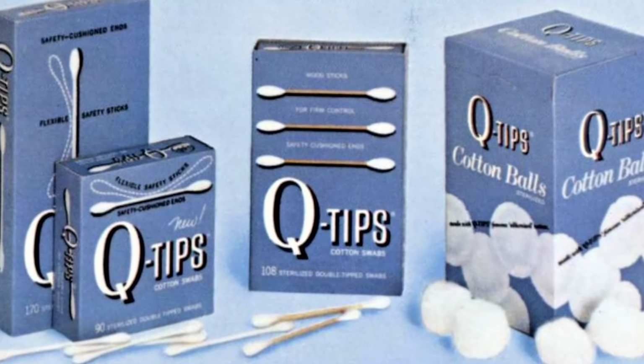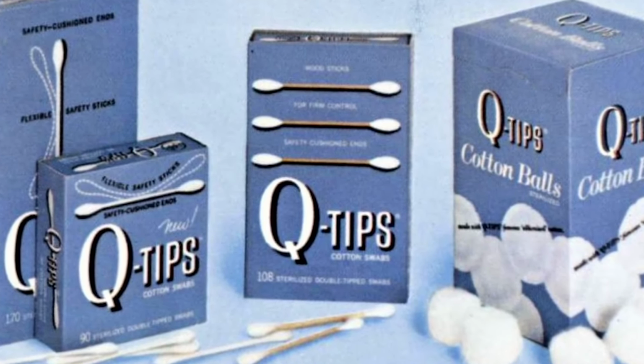Back in those days, Q-tips were dipped in boric acid, and they were intended to sterilize wounds.